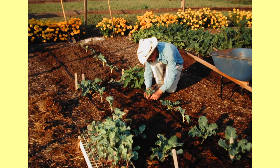You can plant a tray with 100 transplants, but you're not going to put 100 plants in your garden. So you can have the choice of which ones that you want to plant, and then you can give the other transplants away to your friends.